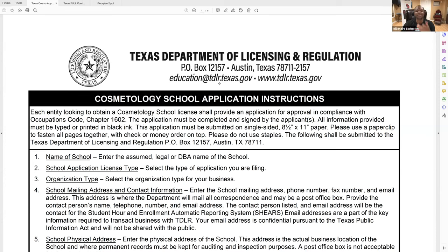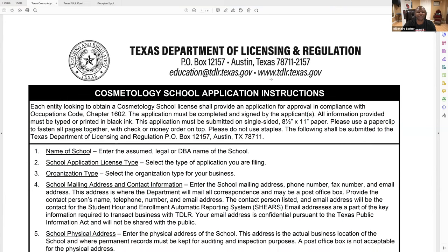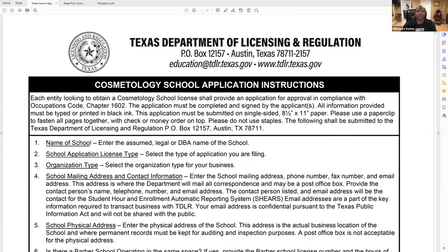So now, we've got the state board application up here. We've already looked at the rules and regulations, because every state board's rules and regulations are different. If you read your rules and regulations, you're going to see that all you have to do is follow those rules. And if something's not correct, the state board is going to tell you to go back and change this or do that. So we're doing Texas today. Looking at the Texas rules and regulations, we read those.